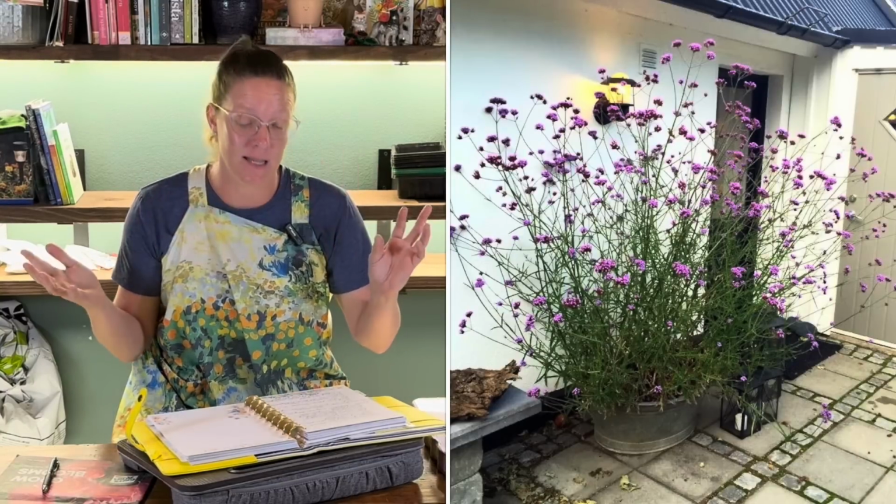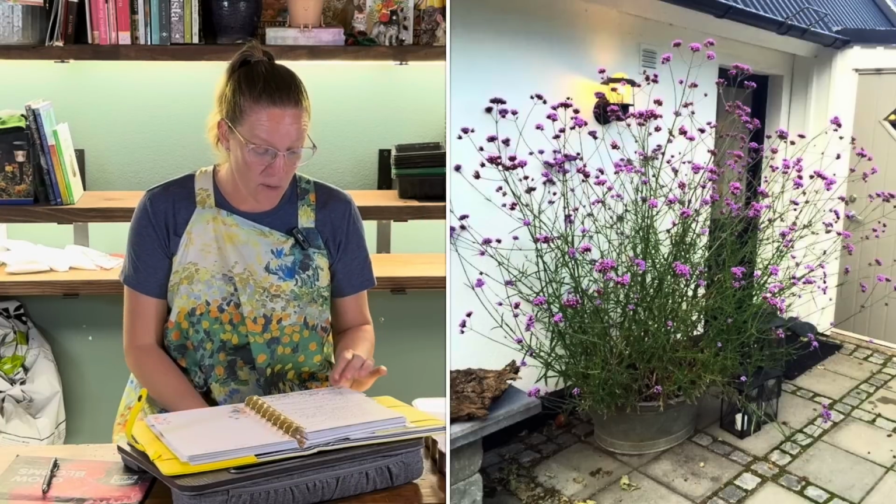So during the hottest times of the year, they literally are getting full on west sun, and they're right against that brick, which is just radiating heat, and they look amazing. So that's important to know. They prefer moist soil but can be drought tolerant.